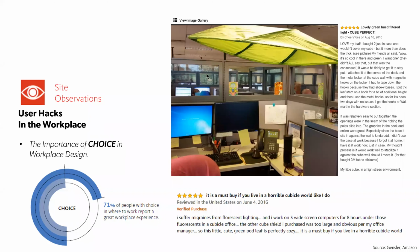And it's interesting because, like, I get it. I've worked in offices with poor lighting, and yes, it would be a really good hack, but it really drills home the importance of choice in workplace design. So part of the reason people are hacking their desks is because this is the only place they can work. They have to be there 8 or 10 hours a day. They have nowhere else to go.